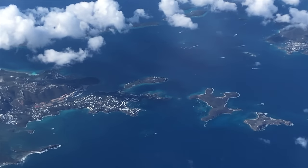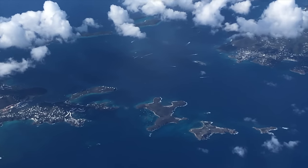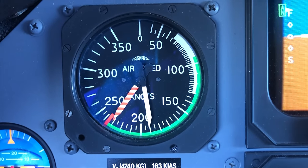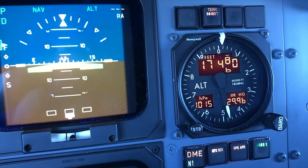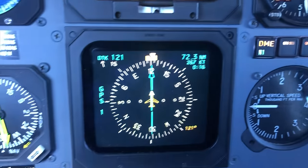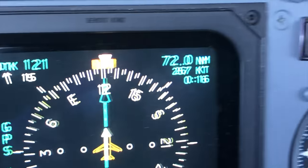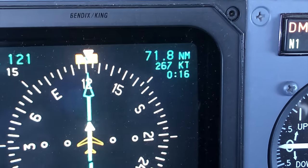This area right here in St. Thomas is called Red Hook. Amazing dining options in there. So, how quick is that Pilatus? Well, right now we're showing 191 knots at 17,500 feet. We have a 15-knot tailwind, and that gives us about 267 knots of ground speed.